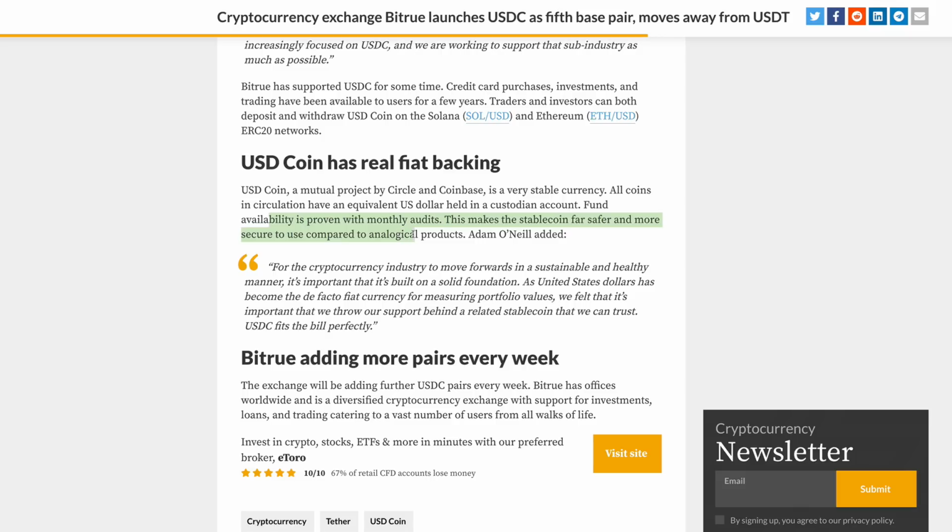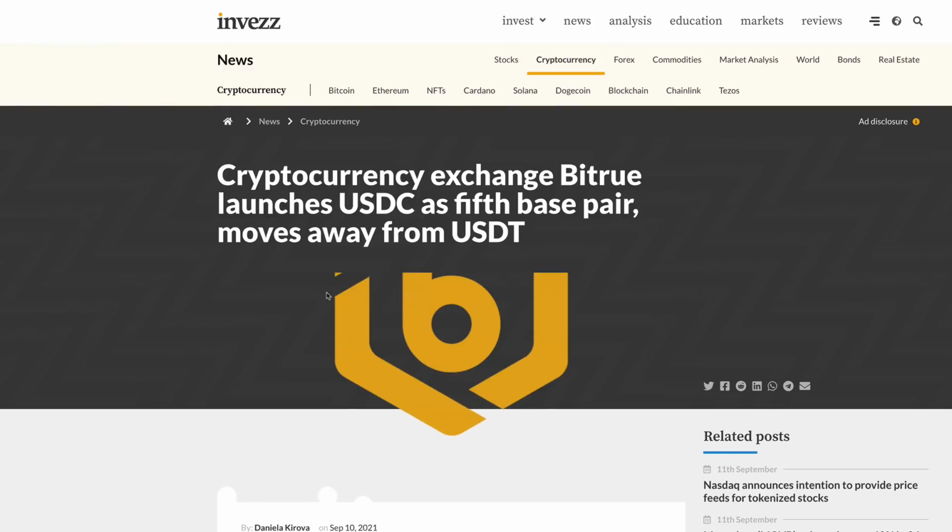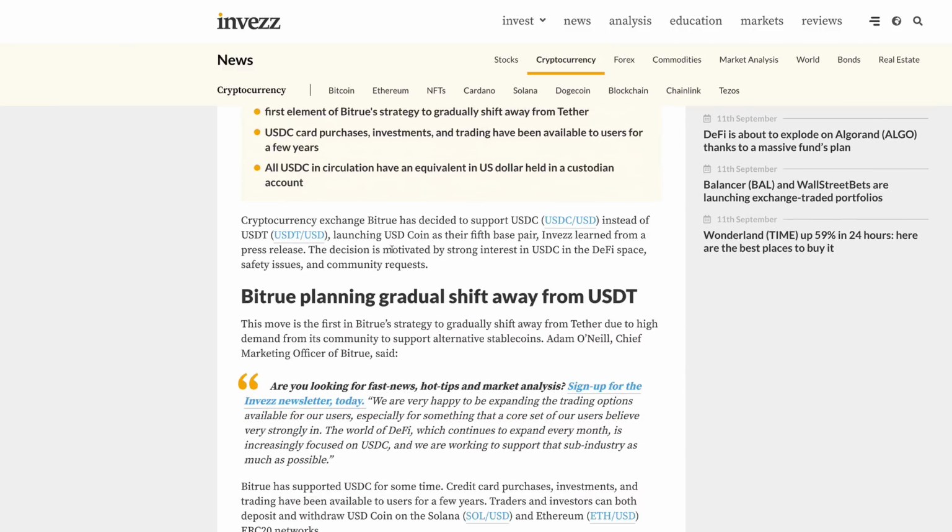Adam O'Neill also added, "For the cryptocurrency industry to move forward in a sustainable and healthy manner, it's important that it's built on a solid foundation. As United States dollars have become the de facto fiat currency for measuring portfolio values, we felt that it's important that we throw our support behind a related stablecoin that we can trust. USDC fits the bill perfectly." So, interesting to note, BITRUE jumping on board with this.